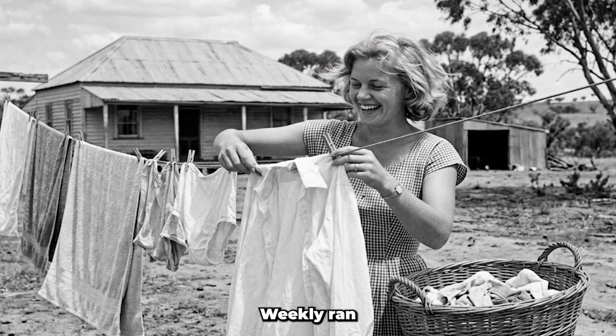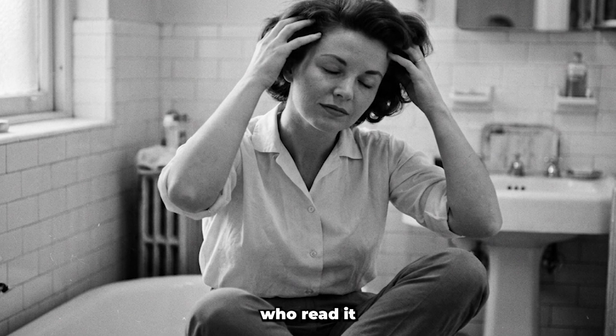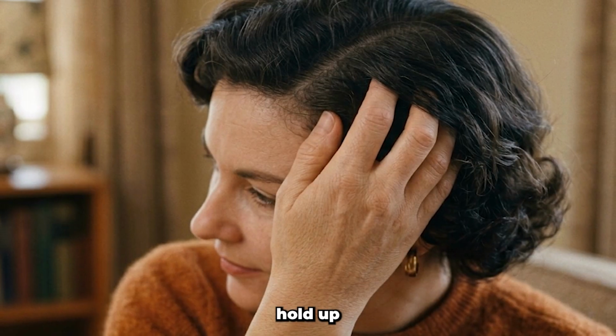The Australian Women's Weekly ran a tea rinse recipe more than once in the 1950s, and the women who read it then have hair photographs that still hold up.